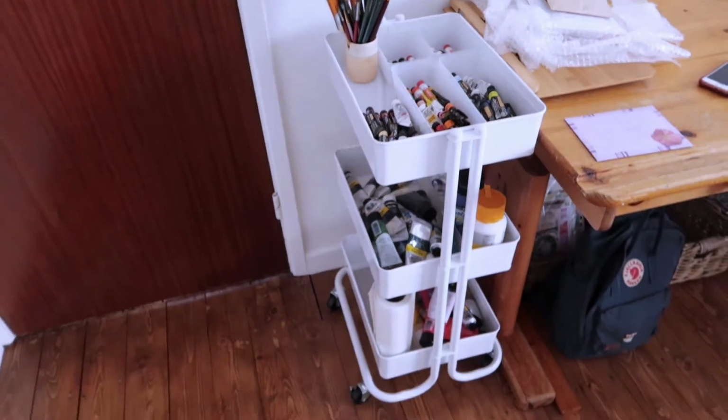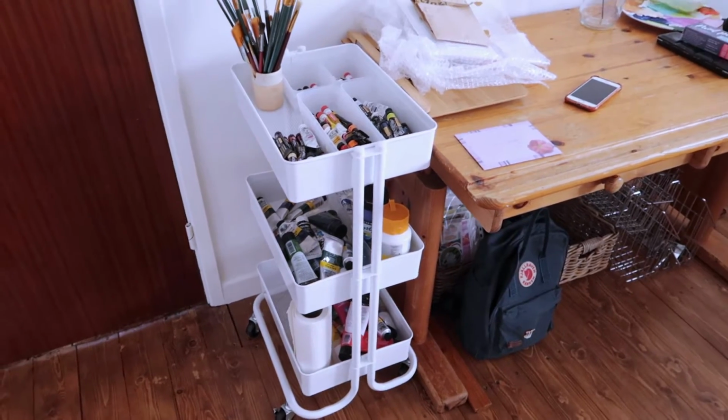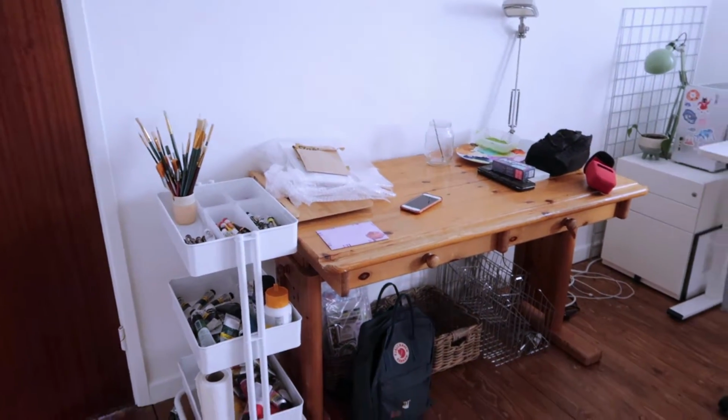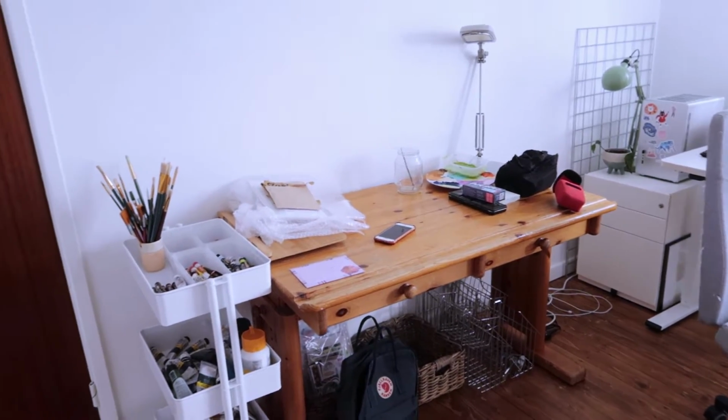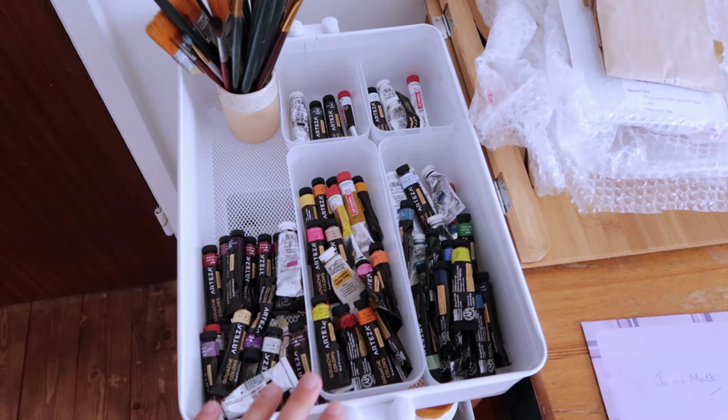So this is my little storage trolley, and I'm completely in love with it. It's so cute. I wanted to go for white because there's a lot of white stuff in this room, and I thought we'd just keep with the fresh feel of the room. And yeah, I've not properly organised it yet, but I have a little bit of a system.